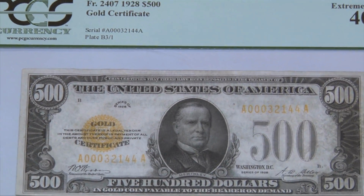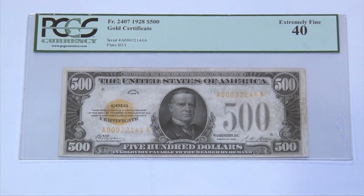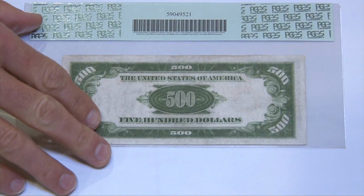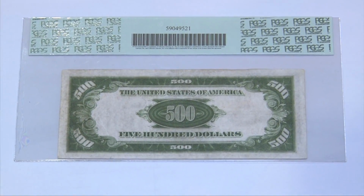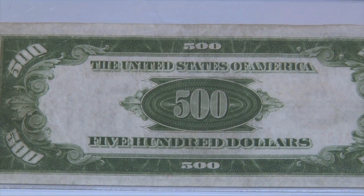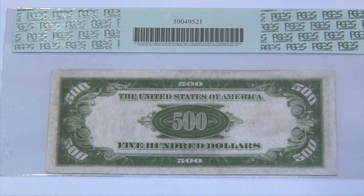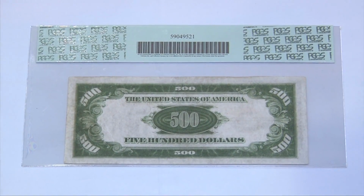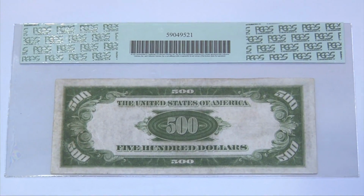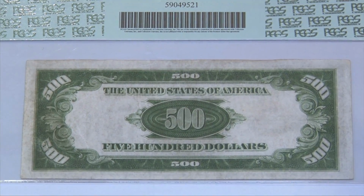What was the concept behind a gold note? The concept behind a gold note was that this note was turned in for gold. So you could go to the bank at the time and turn these in for $500 worth of gold coins, whether you wanted them in 20s, 10s, 5s, or 2.5s. So these were all backed by gold coins at the time. What kind of value? Now, in a note like this, an XF40, you're probably looking at around a $16,000 price range in the condition that this note is in.